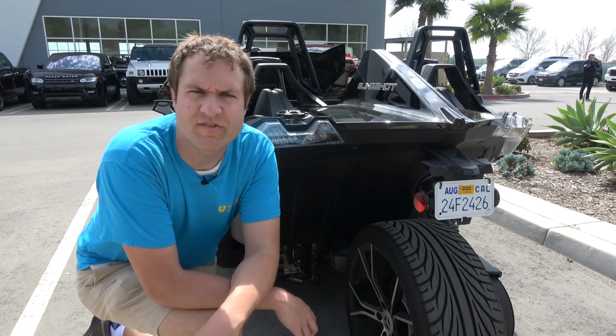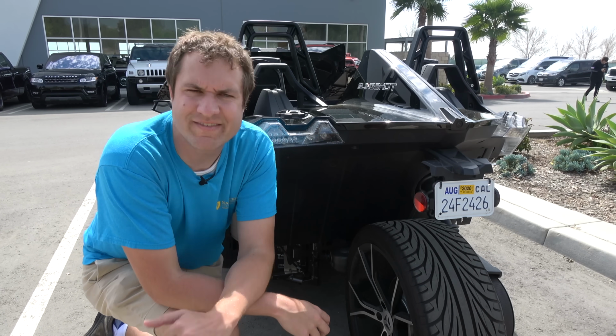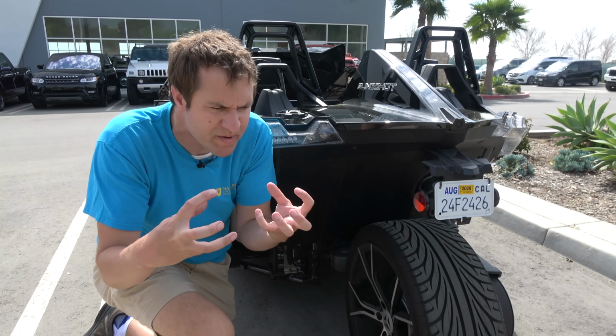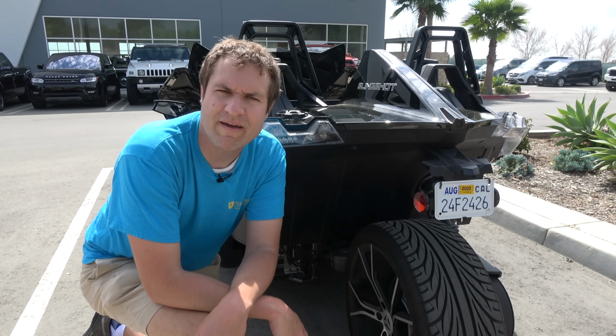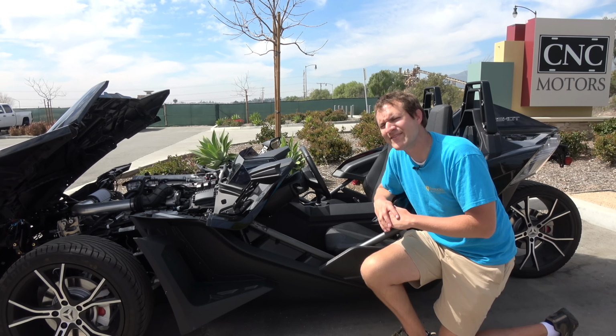And finally, one more notable item around back is the license plate. Now, like I keep saying, this is classified as an auto cycle in most states, but it gets a motorcycle license plate. But like I've been saying, most states you don't need a motorcycle license to drive it. It's a bit of a conundrum in terms of regulation, but even a regular person like me can drive this thing. So, time to do that. But first, I have to get inside.